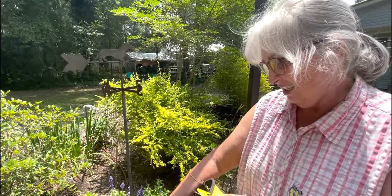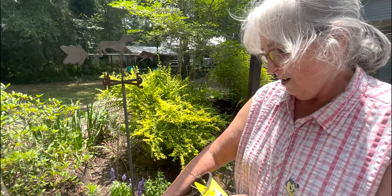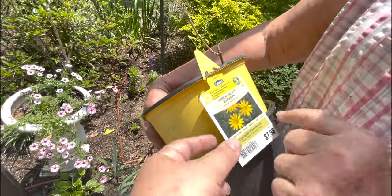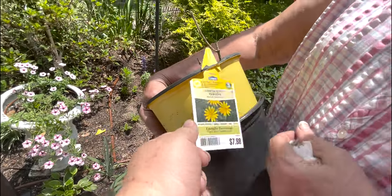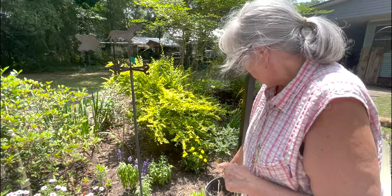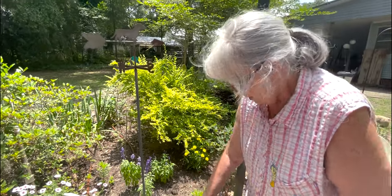It's called Athena Sun Euryops. They're like a marguerite daisy almost, but they are perennials. And so one of them didn't come back. So I bought one yesterday and I planted it. But I have a couple more. We had that really hard freeze and I think it just got some stuff.